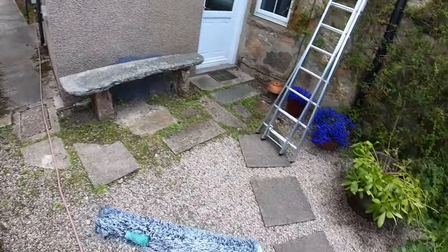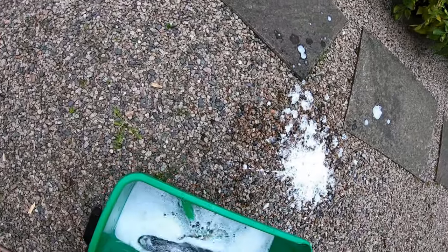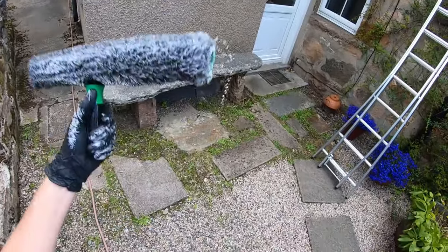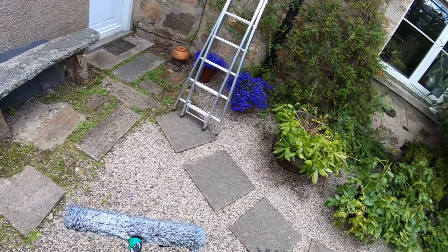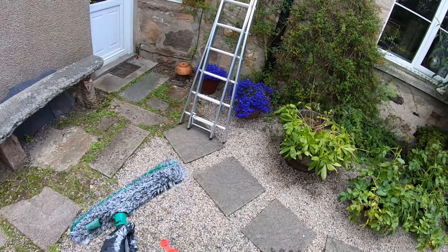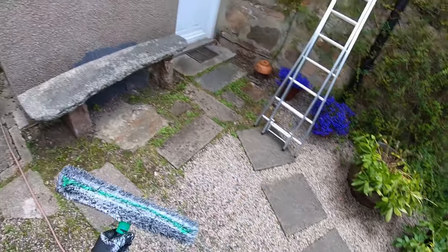Obviously, again, like I say, I'm taking my time with this, showing you what I'm doing and why I'm doing it. Wouldn't normally take this long, but there we go. Right, so I've reapplied with water. So get our soap, one bit of there, one bit on there, and that's more than enough. Okay, so that's ready to go.